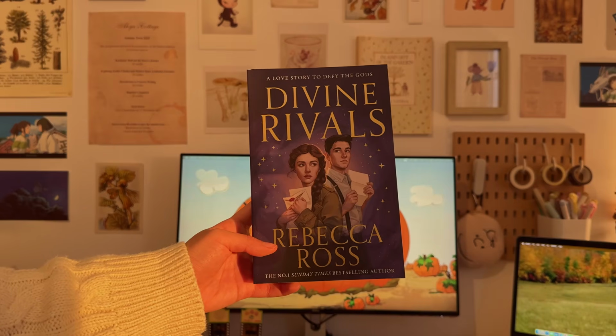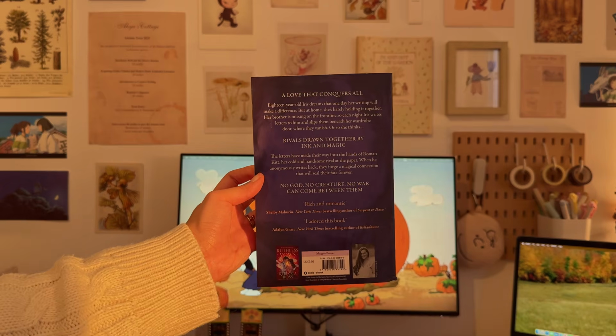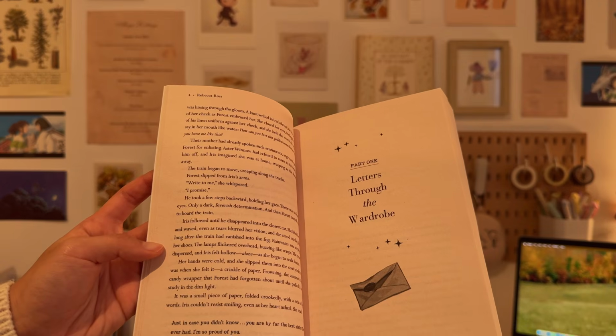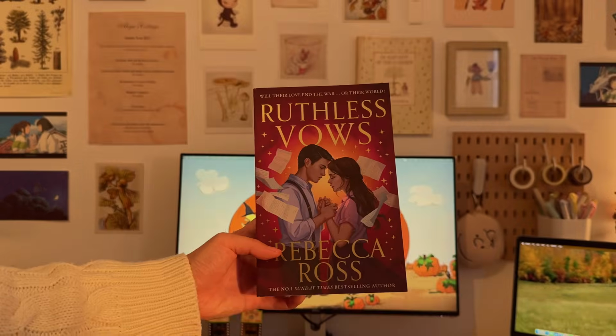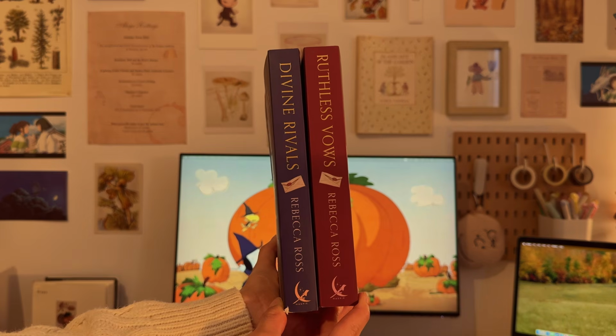In this world, there is a war going on between the different gods, and Iris is hoping that she'll be able to make a difference for her family through her writing. So she's really hoping that she'll get the position at the Oath Gazette as a columnist, but then she finds a typewriter and her brother is missing on the front line, so she decides to try and write some letters and send them to him, except that her letters end up falling into the wrong hands of Roman, who is her rival at the paper.